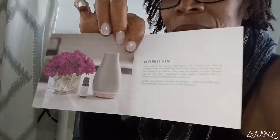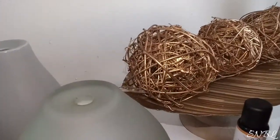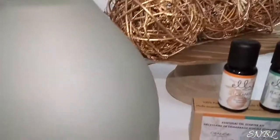Just had to come back and show y'all. I'm looking through this book. This is the same one right here that I have right there. This is the same exact one. And on this box here, this is from Costco. Can y'all see that? So I just wanted to show y'all that it does work. You can see the mist and you can hear it.